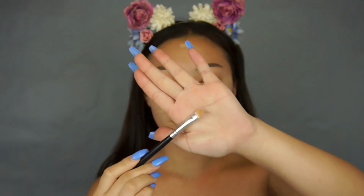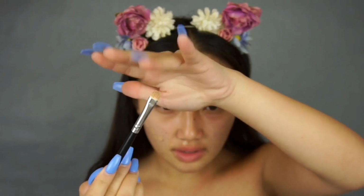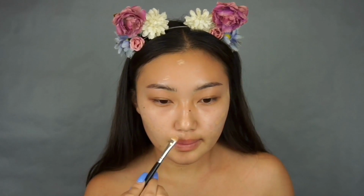And I like to take this Morphe flat brush, and it's actually really soft at the top, and then I like to tap this into the skin, but not fully blend it. I mean, blend it, but not fully blend it, if that makes sense. And then I take my ring finger and just tap around the area.